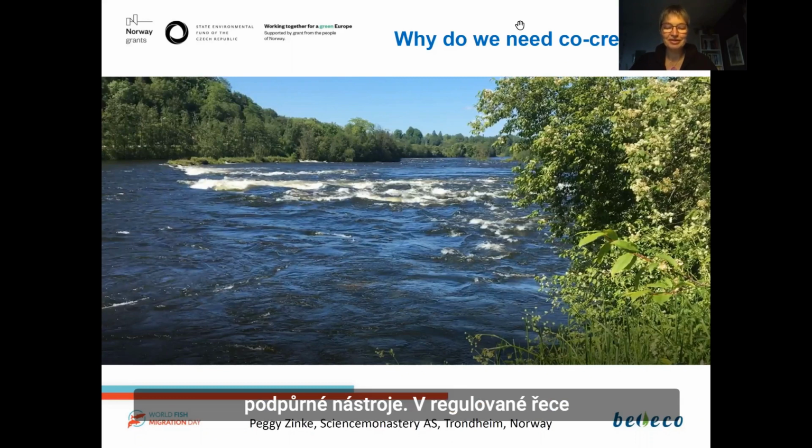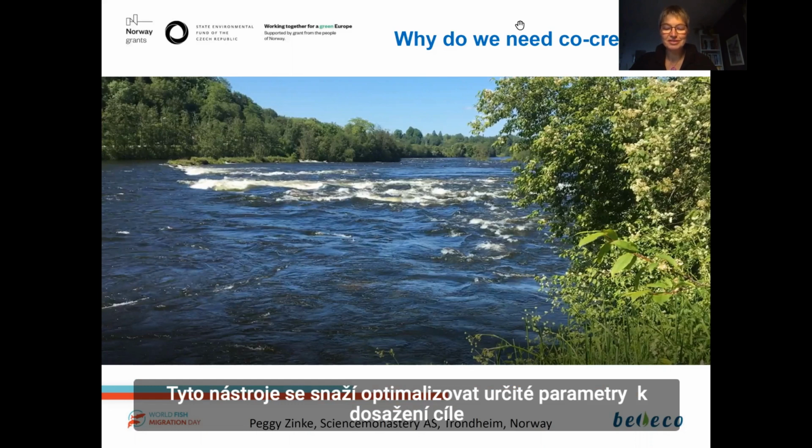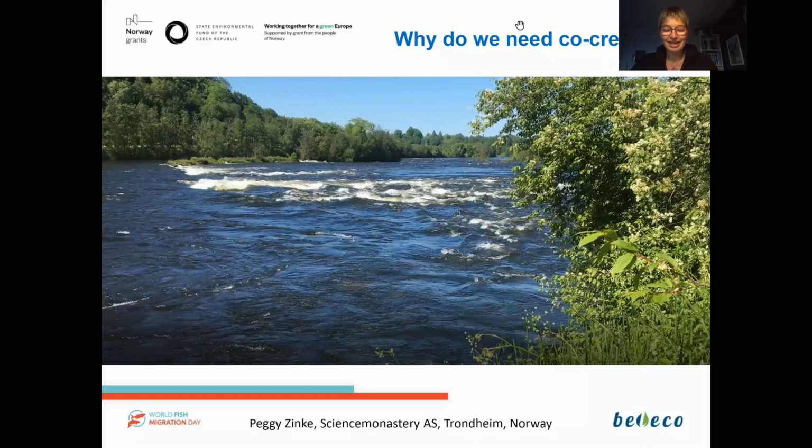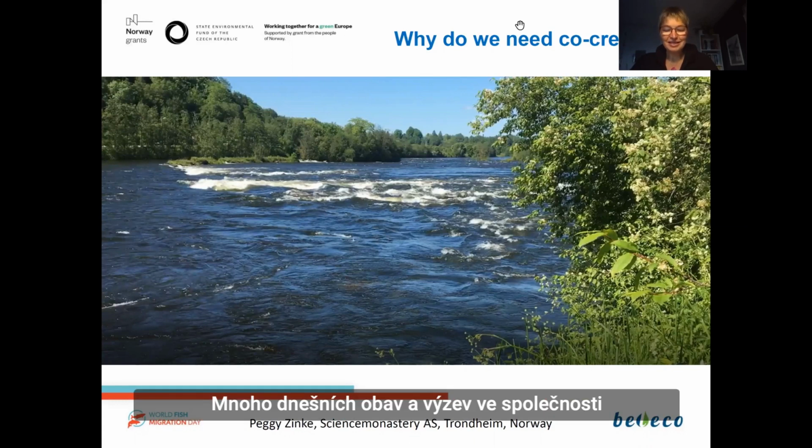In a regulated river, they can, for instance, help to find a flow regime that is appropriate for many different user interests. These tools try to optimize certain parameters based on target value ranges. That means that you, as a stakeholder, should more or less know what you want, now or in future. Many of today's concerns and challenges in society, however, require decisions which take into account the uncertain future. We just have to look at the corona crisis now.